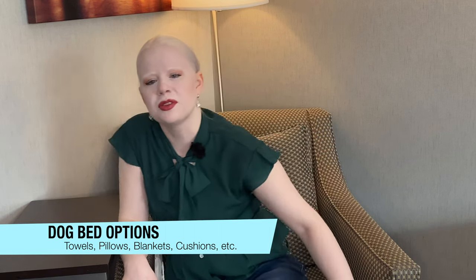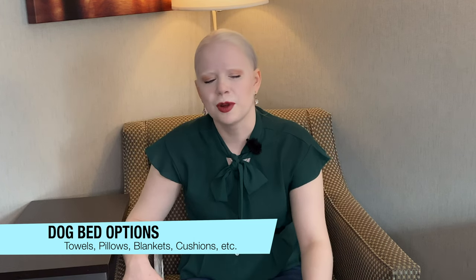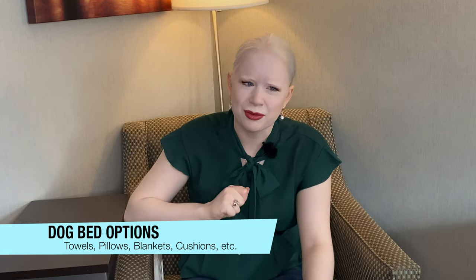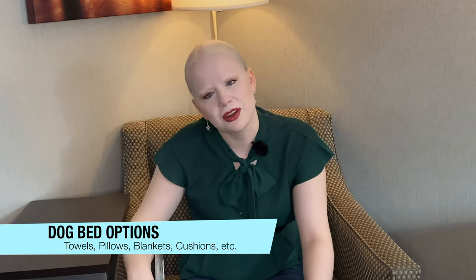In this case, we use the cushion that I'm sitting on in this chair and she could curl up on that. It was perfect. And I also bring a lint roller so that when we're done, I can just quickly lint roller off the chair and nobody's gonna know that a dog was on it.